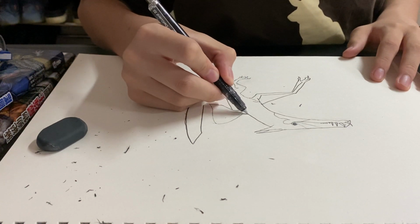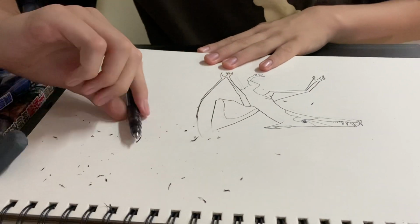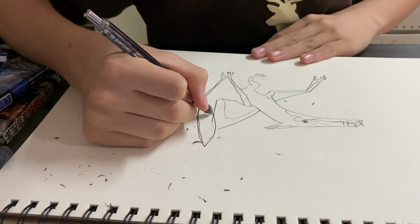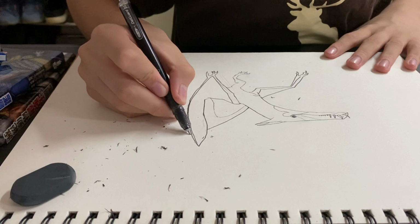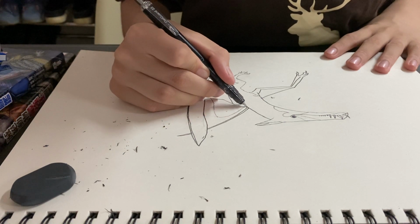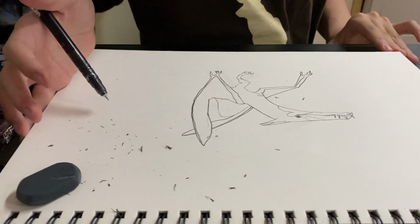Now, this. No, a bit too short, this wing is. Just a bit. There. Another wing. Oh wait, no.